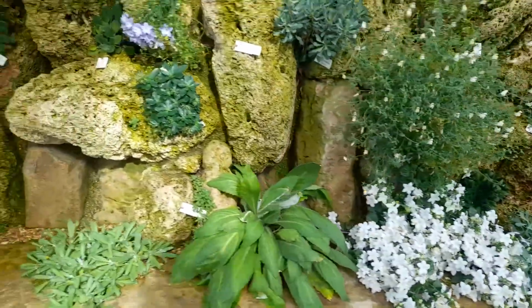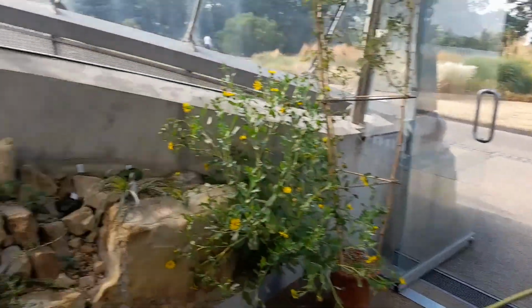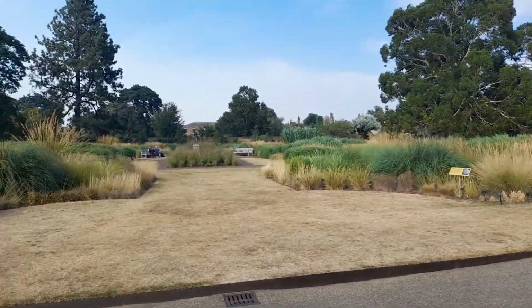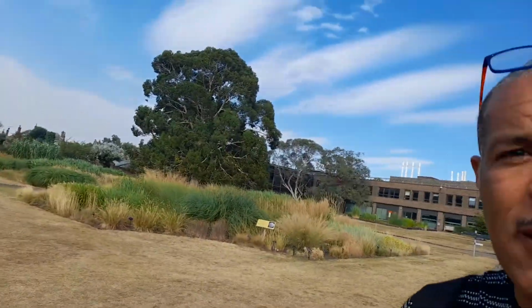All sorts of things grow in this house, obviously. And the most important part of all of this stuff, for any plant actually, is to make sure that all plants have water. No water, no life. Anyways. Alright, so let's go down this pathway that I saw.